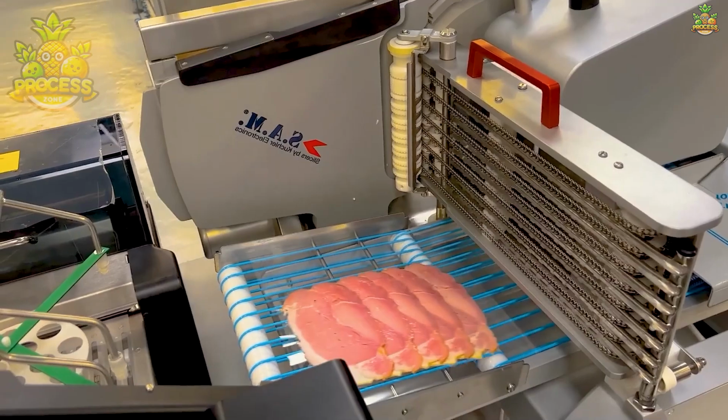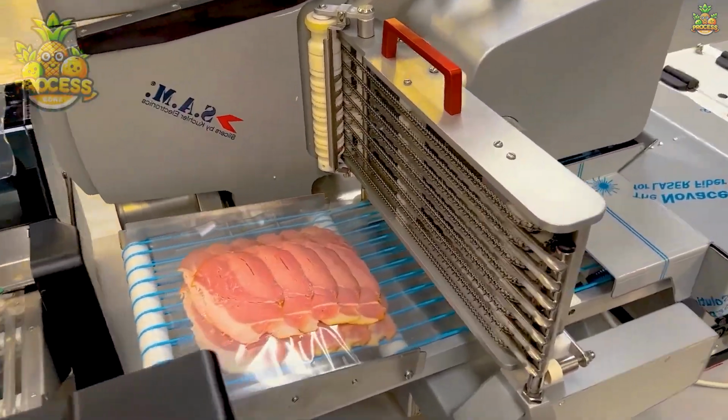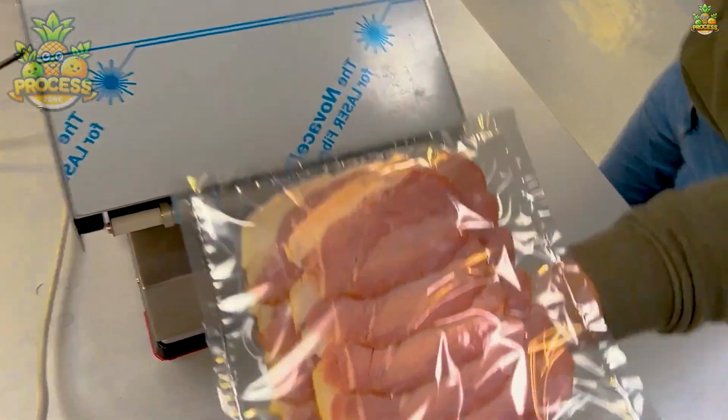Don't just imagine, just watch these slicing through cuts of meat with precision and consistency, ensuring each slice is perfect for sandwiches.